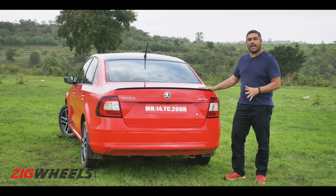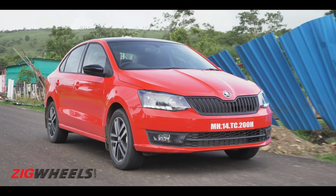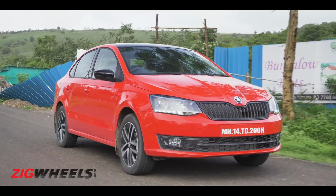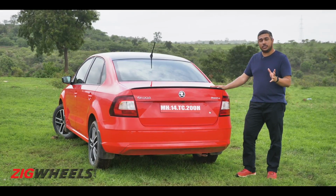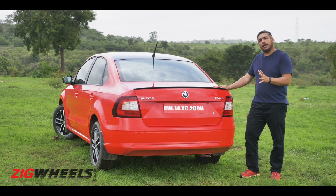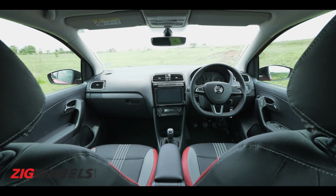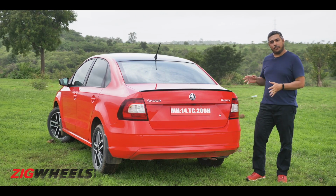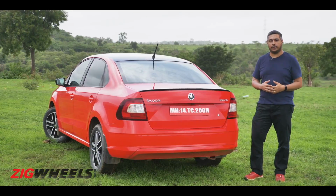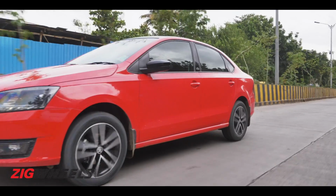So the Rapid TSI hasn't changed a lot. Yes, of course, there's that 1-litre engine. But this isn't a surprise because the group is looking at changing this platform in just a year's time. Yes, the competition does do quite a few things a little bit better, both in terms of space and comfort, as well as offering wow features like sunroofs or connected car tech. But the Rapid still has quite a bit going for it. Driving dynamics, as well as a lot of everyday practical features.